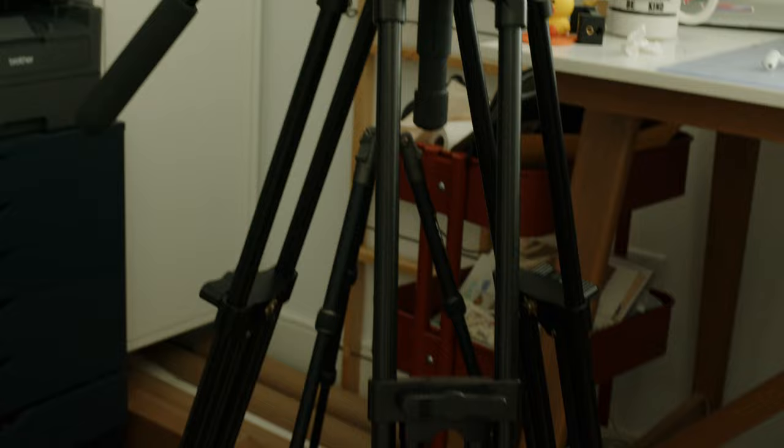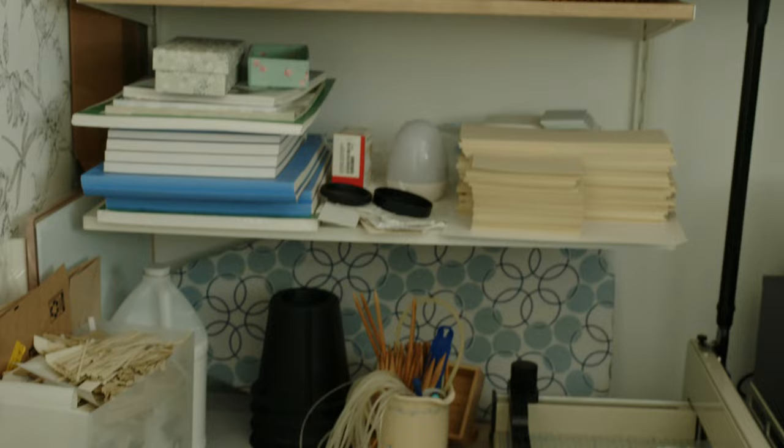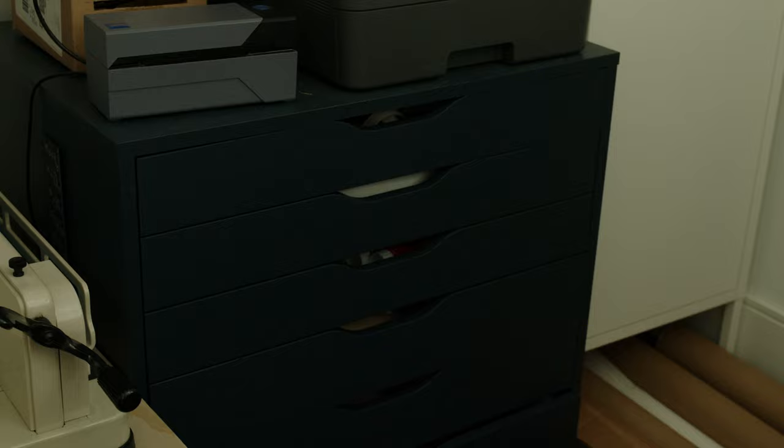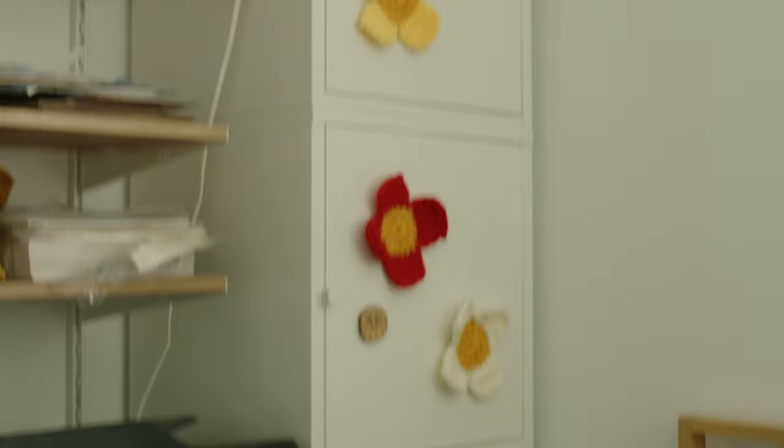There are two tripods set up right now. This shelf is not very efficient in terms of how I'm using the space. When I first got back, I was determined to get organized, and all I really did was reorganize these drawers and a little bit of the cabinet, but that's kind of it.